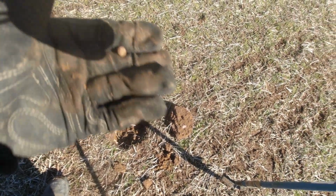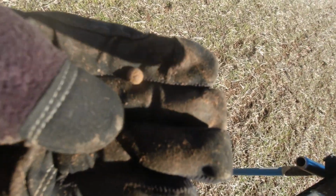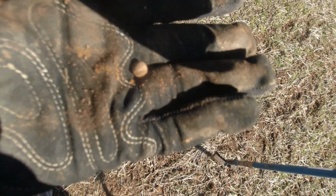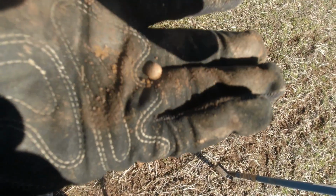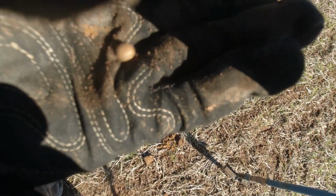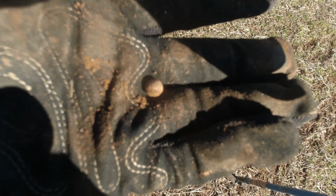Well, I finally got my first little round ball, but it's tiny, and I'm guessing that is probably buckshot. It looks semi-patinaed, but my guess is not Civil War, probably buckshot. Oh well, sounded good anyway.